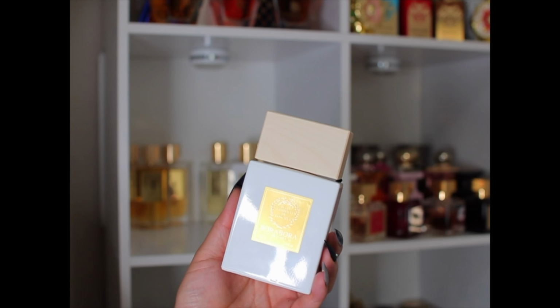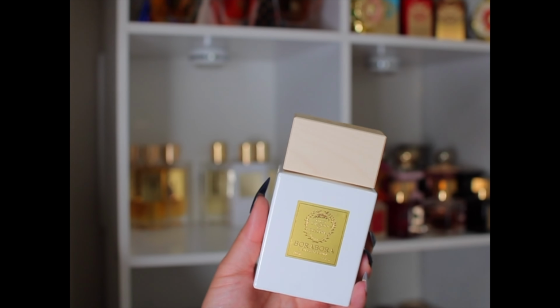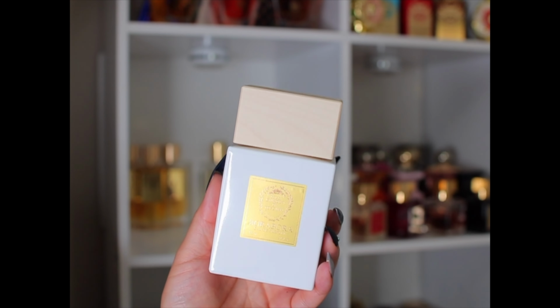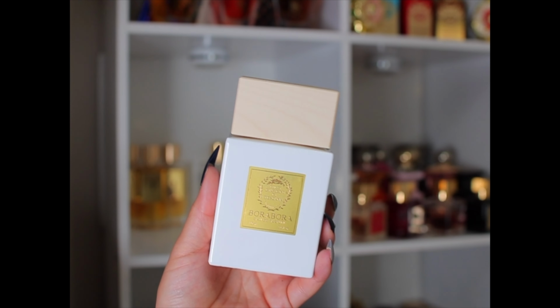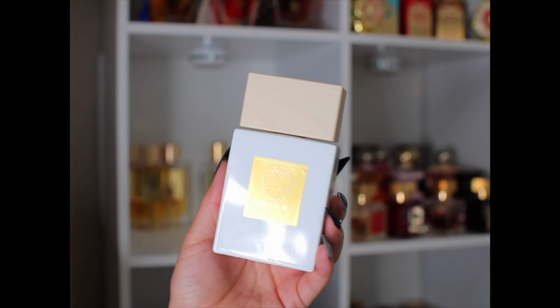I know everybody talks about the other one, which is Bianco Latte. I might have to get that one for the fall, but this one was really nice for the summer. You definitely have to like a mix of white and yellow florals to love this, but it had a nice creaminess and sweetness to it, and it just smelled really, really good.